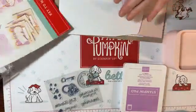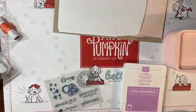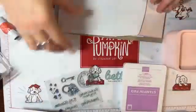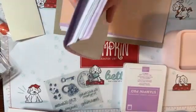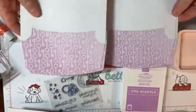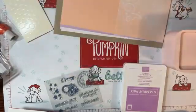So let's go ahead and get our instructions going. Enough rambling, Jennifer. I wonder if these are lined. Oh my gosh, they are. I love it when we have lined envelopes. I love decorated envelopes. I just love it.